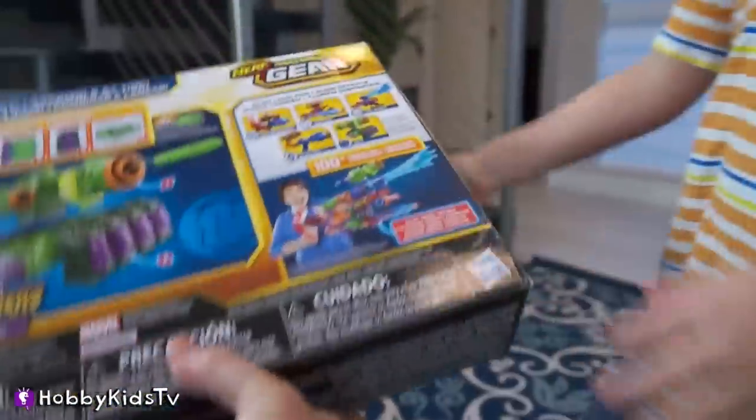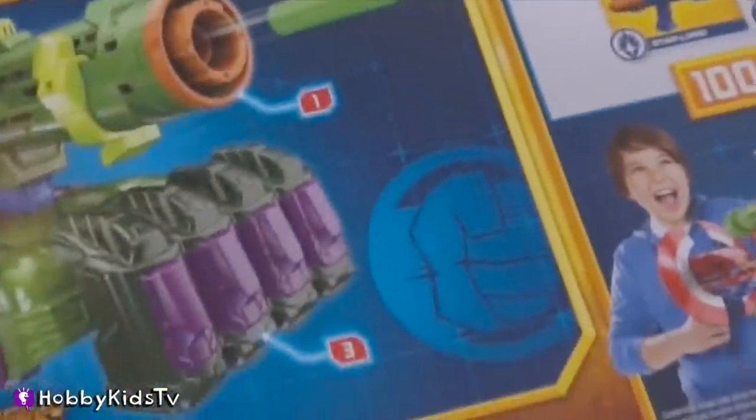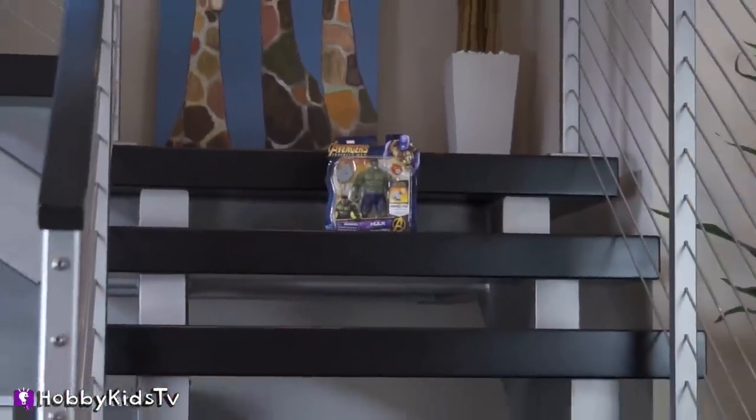You know what's also cool? If we collect them all, we can make this really big blaster. You want to see if we can do it? Yeah. Oh, I think we can. Let's go. There's the Hulk and the Infinity Stone on the stairs. And we're going to use this awesome blaster. See if you can get him, bud.